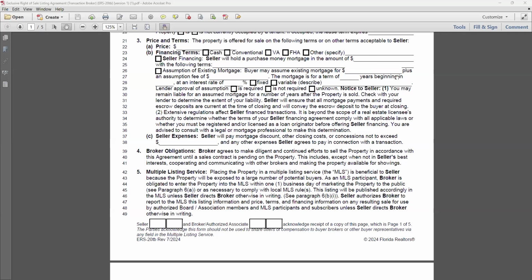Now, what happens then is the note needs to be created by an attorney. The parties sign that note, and that note gets recorded. We do not go there. We are just giving the basic information for an attorney to step in and create the note.